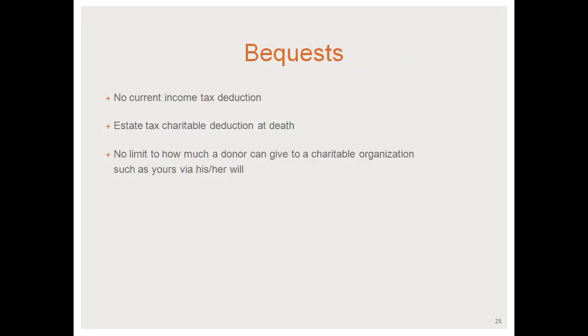So if somebody is going to be interested in a bequest, they're not interested in an income tax deduction. So for those donors who are saying to you, you know, oh, okay, I would really like to give to your organization, but I really need an income tax deduction, that's not really talking about bequests. We'll talk about another gift that might work better for that.